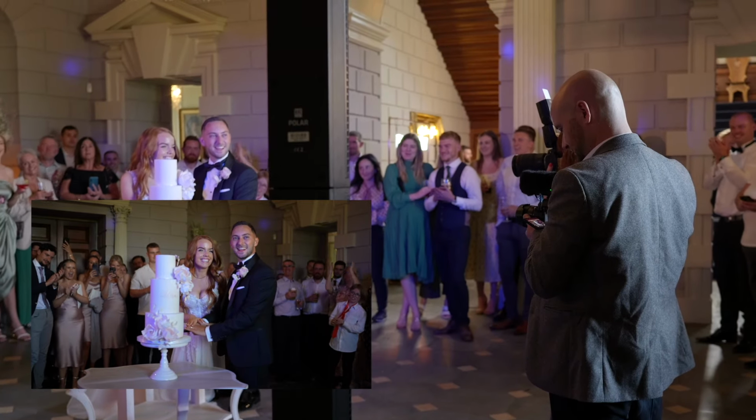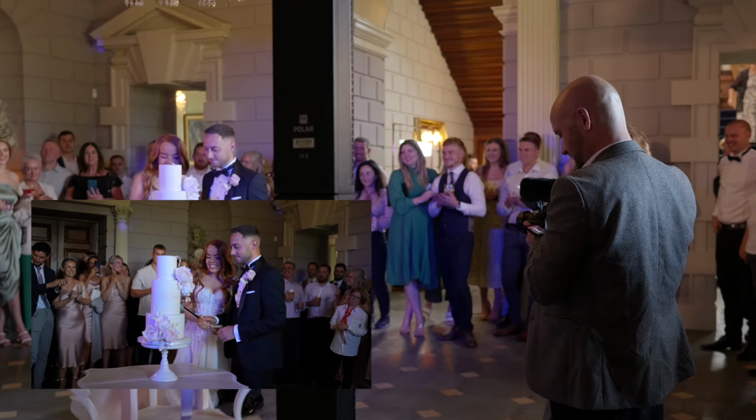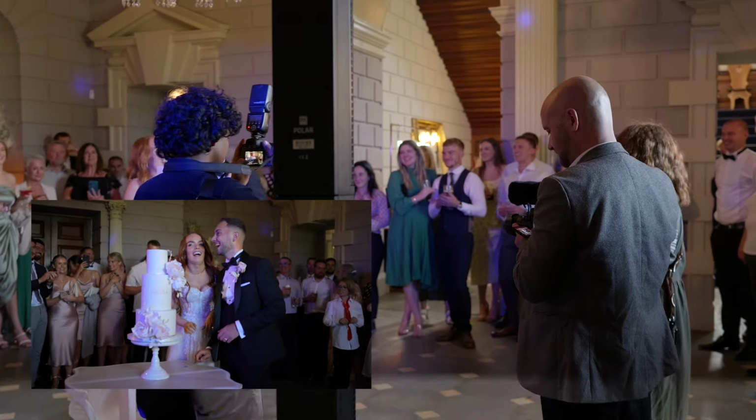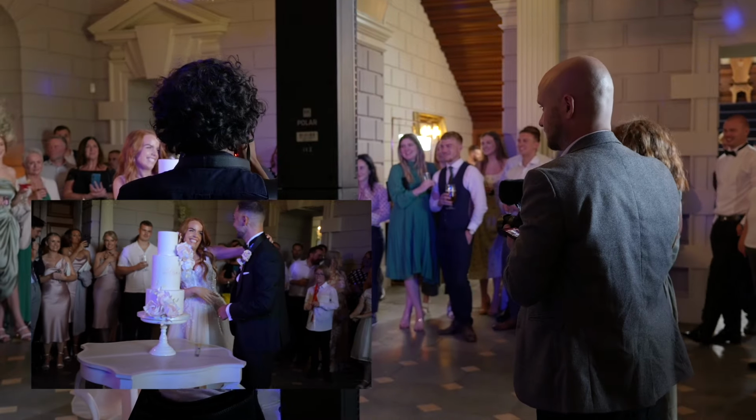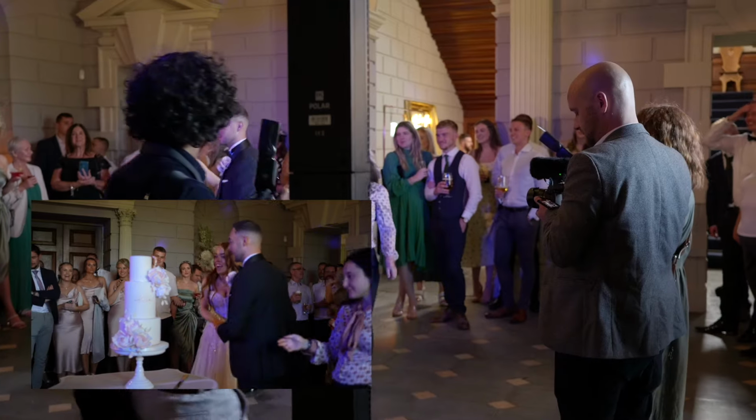I'm just getting quite a standard shot here of the cake cut, but once the cake's cleared out of the way, I'm going to quickly set up a second camera on a tripod to capture the first dance while I stay handheld. Because these guys have got a choreographed dance set up for their first dance, I wanted that second angle to be able to deliver it in full.